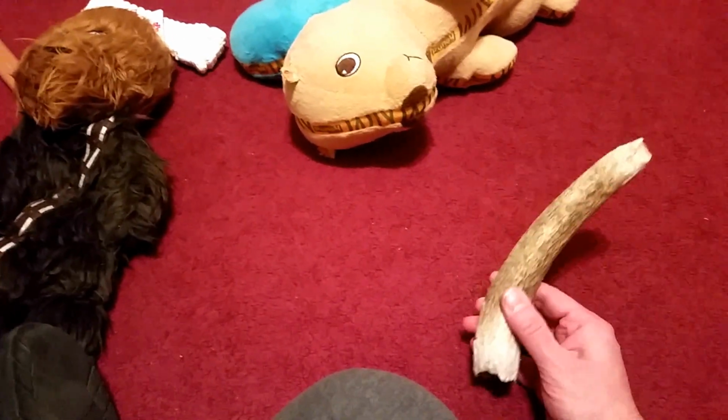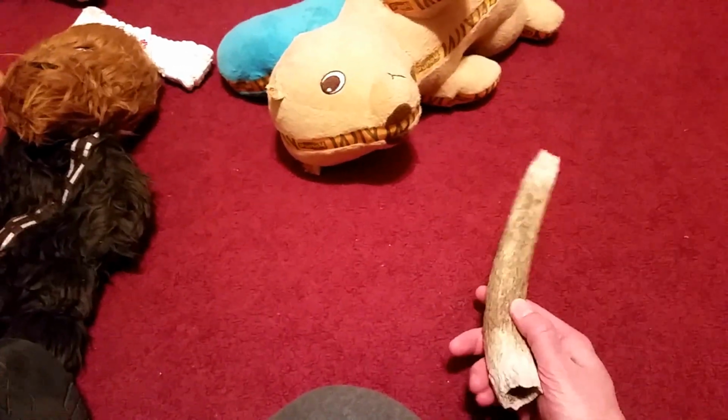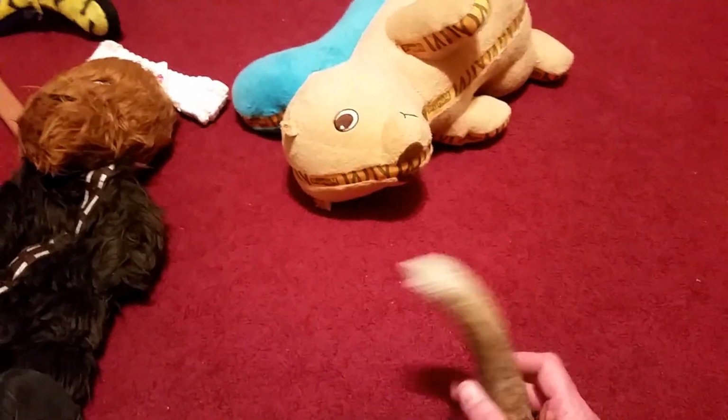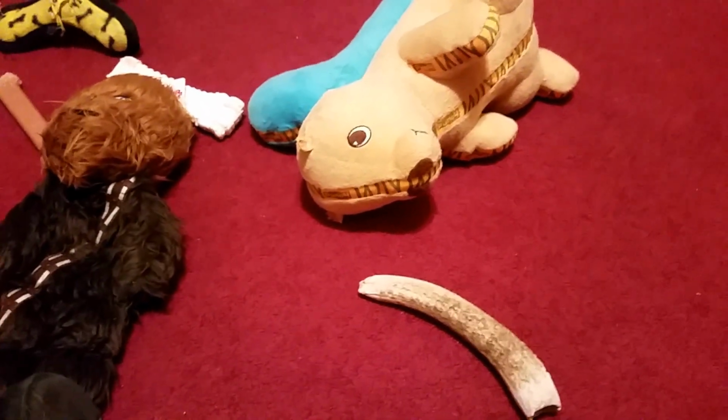I guess in a way I'm glad that she takes it out on her toys and not on people or my furniture, my carpeting, my car. Oh, the most important one I actually just left upstairs.